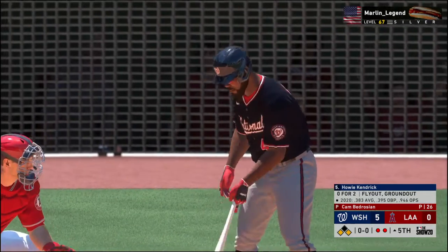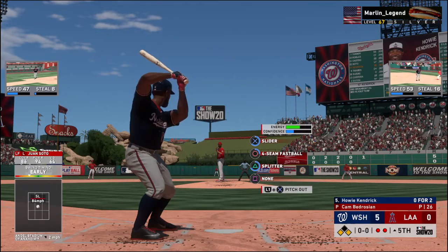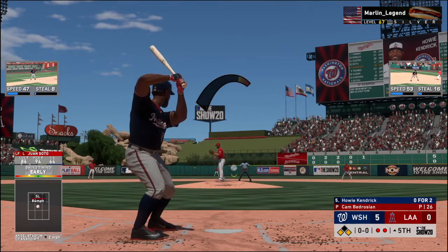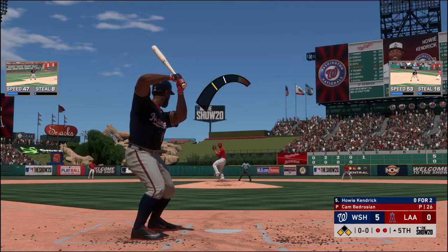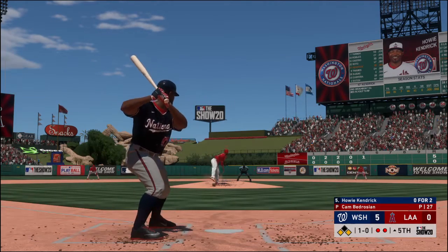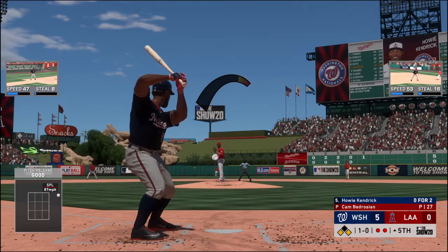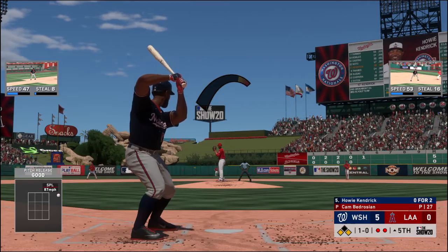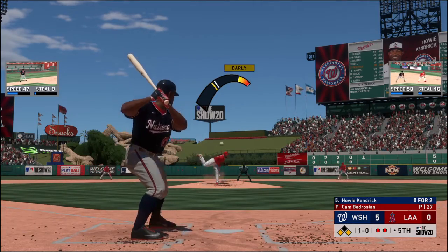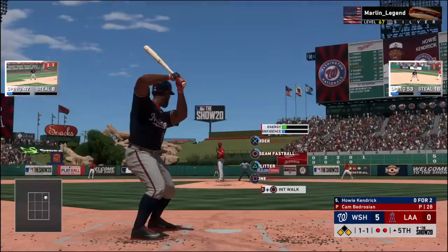Digging in, Howie Kendrick. He flew out in his last at bat. Howie Kendrick. Set and the pitch. Ball. Runners at the corners, two men out. Out of play off to the right. It's 1-1.